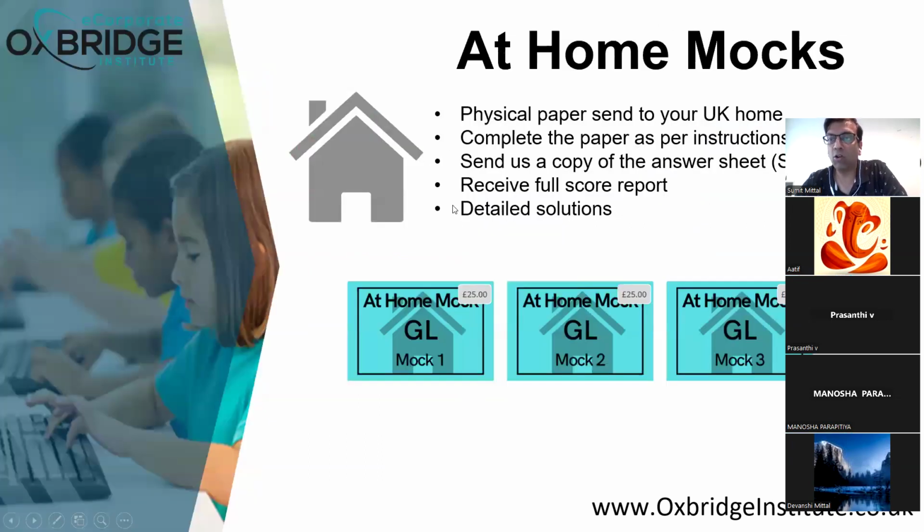Finally, we have something called at-home mocks. So if you want to practice a mock exam, but you don't want to go to a center, then this is the option for you. What we do is we send the physical paper to your home. You complete the paper as per the instructions. You send us a copy of the answer sheet. You can either scan it or you can WhatsApp it. Then you receive a full score report as you would have if you had given the exam on the day, along with all the cohort analysis. And you obviously get detailed solutions as well. So this is also a service which is very popular. We currently have 3 past exam papers which we offer as at home. This might increase in the future.